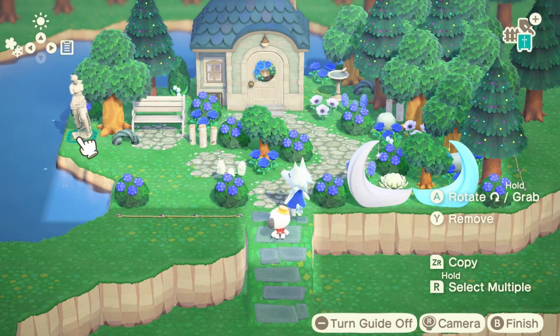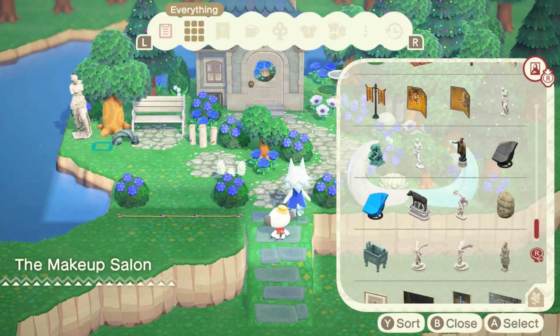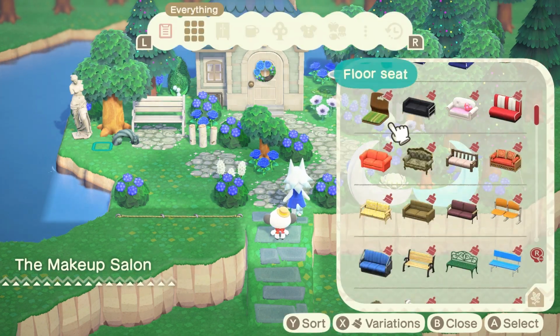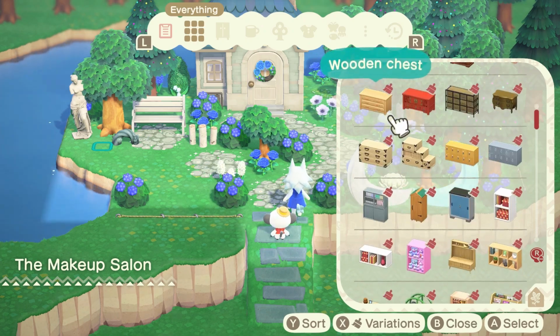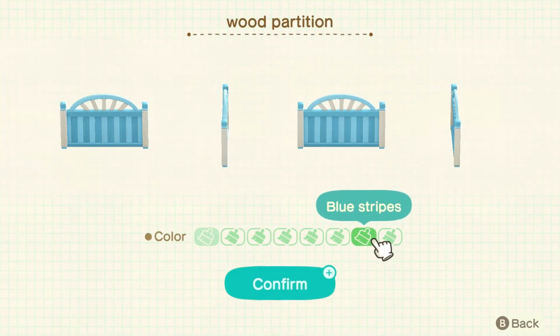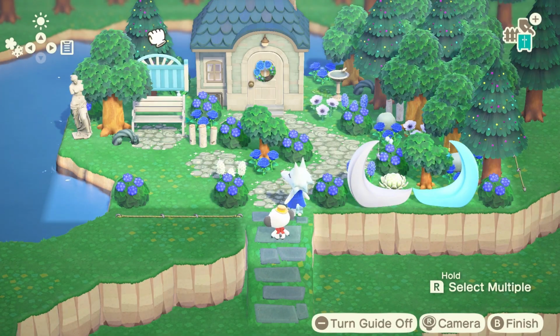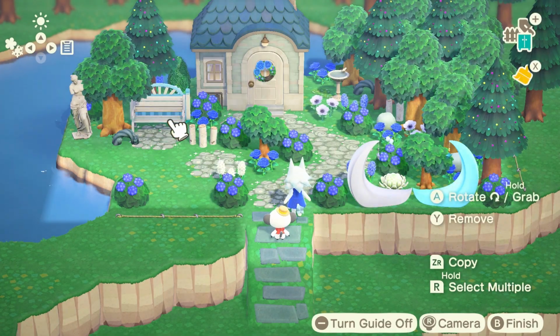Do we think Whitney would be a statue garden kind of girl? Can we see that? I wish that the blue for the wood partition wasn't so carnival-y, but we're gonna try it.